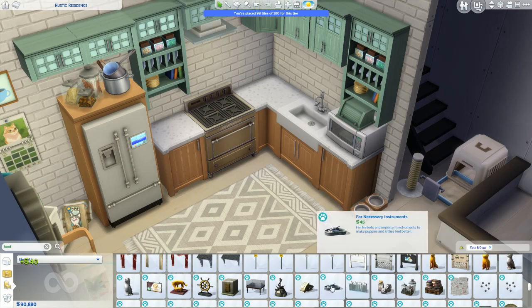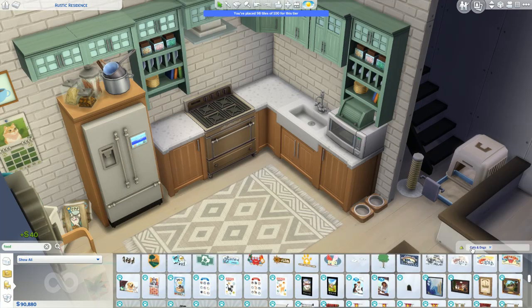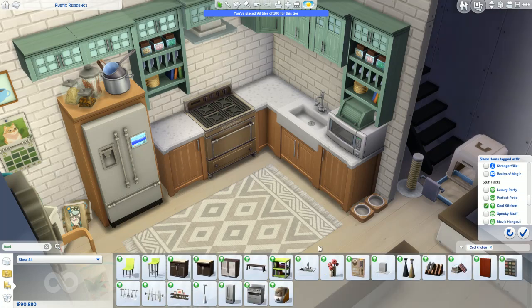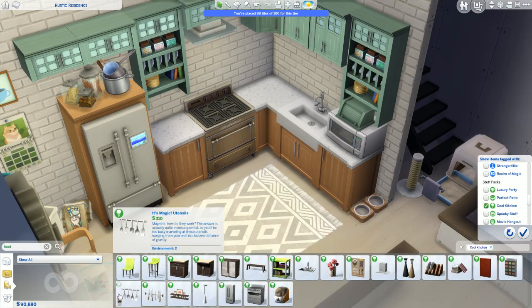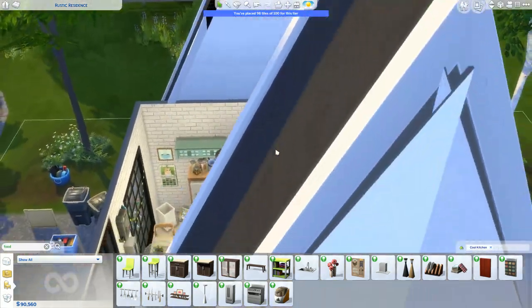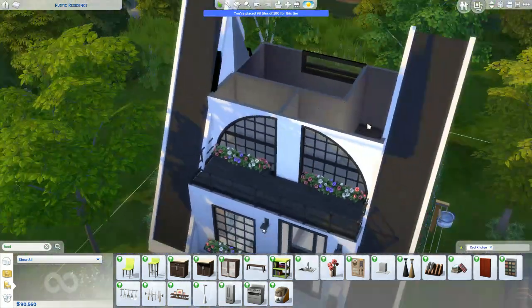What is it called? The little knife board? That came with Cool Kitchen stuff. Cool Kitchen, Cool Kitchen. Let me find it. Ah, found it. That can go up there. Awesome. Alright, so we've got our kitchen pretty much finished for our house. Let's take a look at the outside real quick.